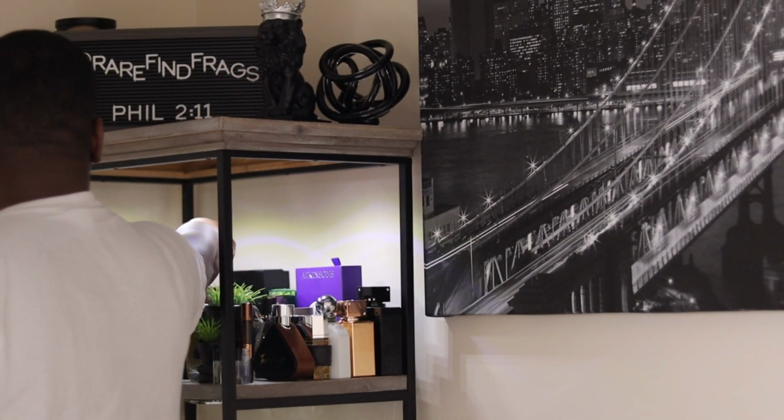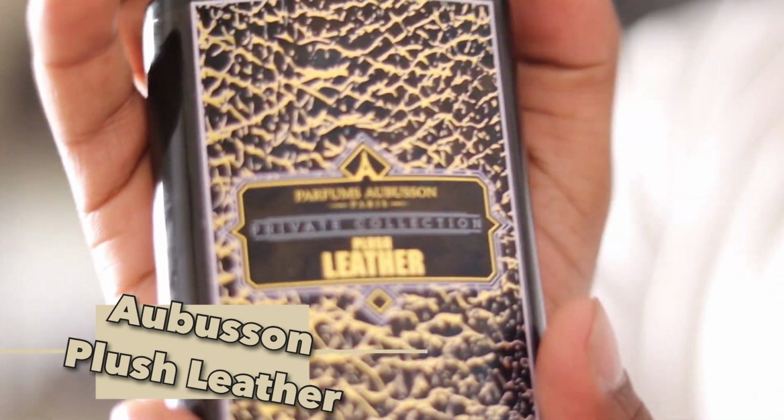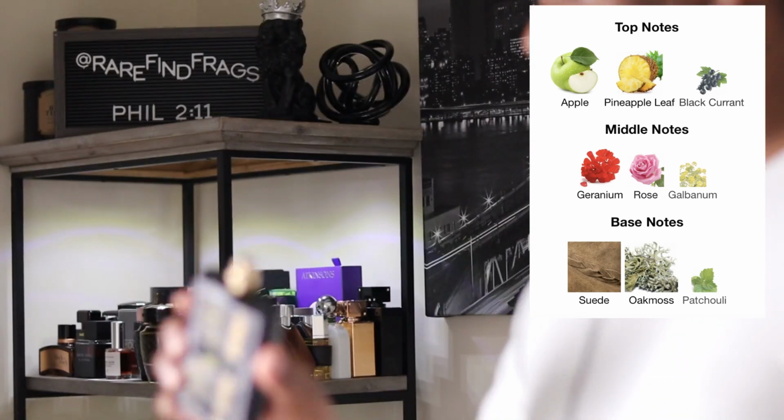Now, this is one I don't think anybody has ever heard of. Parfums Aubusson. This is called Plush Leather, and this company makes a lot of fragrances. I mean, a whole lot. You can find this at a Burlington. This is pretty tart smelling. It's a little bit more tart smelling than Aventus, but it's got that Aventus profile. Very tart and a little bit smoky.